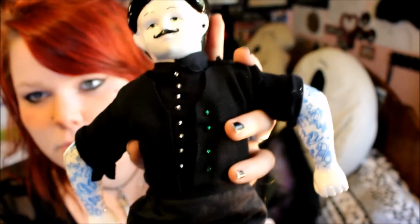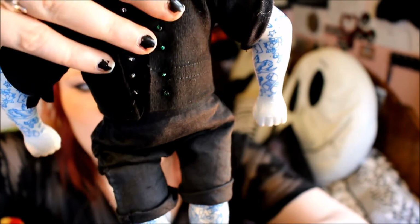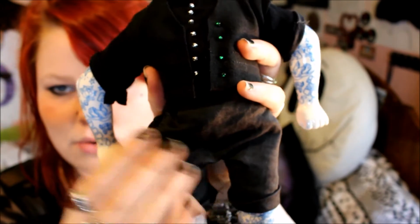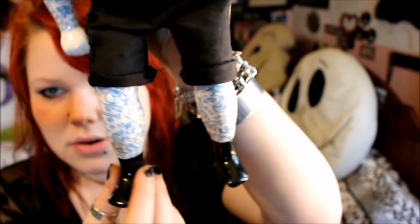So the man is slightly more simple. He's got some sort of shorts on that I made out of the same shirt that I made the underskirt for the lady out of. Although it again doesn't really match, I felt like it does look quite good for shorts. And I have sewn them more for him to be sitting down rather than standing up. That's why it does look quite bunchy. And then I've rolled them up at the bottom just so that you can see the legs.